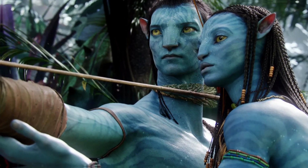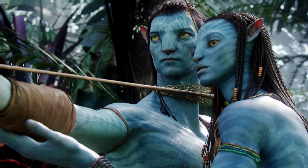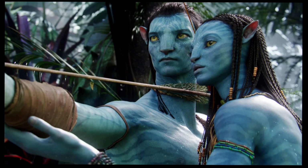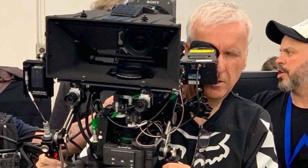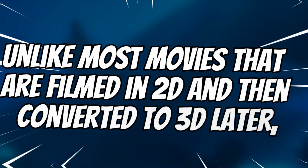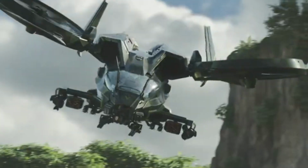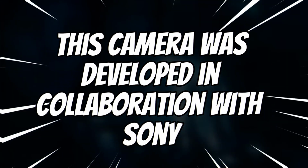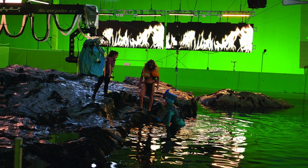It all started in 2009 with the first Avatar movie, and back then, this film literally redefined what 3D meant for the entire world. James Cameron developed a special fusion camera system that could shoot in stereoscopic 3D, and that too without any post-conversion. Unlike most movies that are filmed in 2D and then converted to 3D later, Avatar was actually shot in 3D. This camera was developed in collaboration with Sony, and it was so precise that filmmakers even today still treat it as the gold standard.